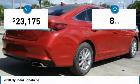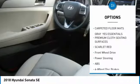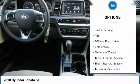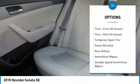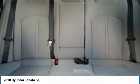This vehicle has less than 100 miles. Here are some of this vehicle's great options: stability control, traction control, keyless entry, steering wheel audio controls, backup camera, anti-lock braking system, Bluetooth, adjustable steering wheel, power steering, driver airbag.